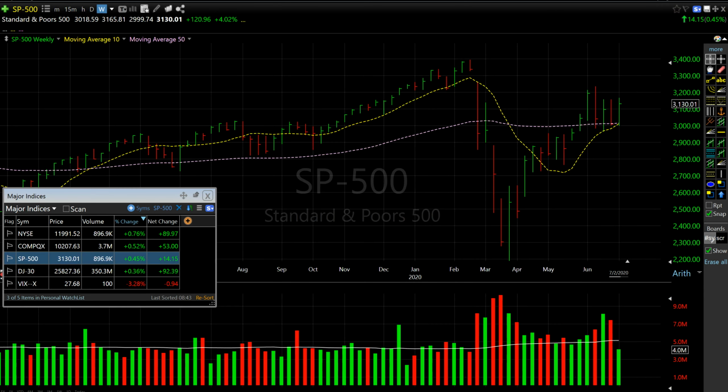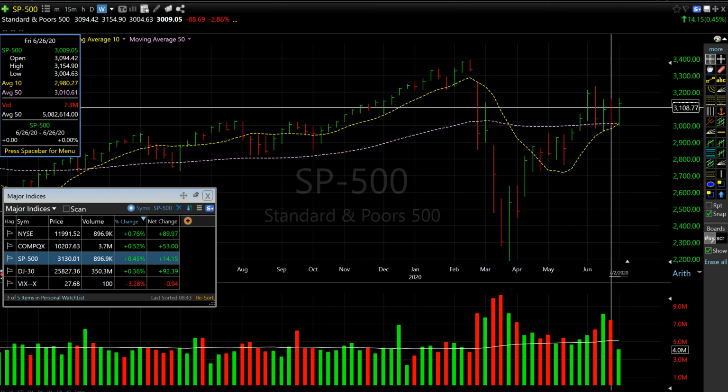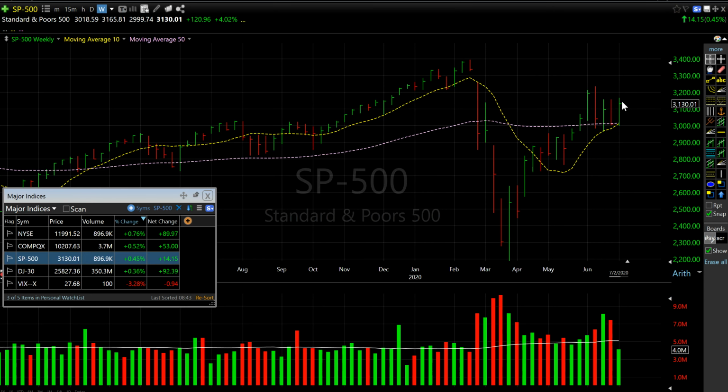On the S&P 500, it does not look bad. It gave up some gains today, but the chart still looks healthy. It's still running into resistance around this 3154 price level, and hopefully it will clear that resistance in coming weeks.